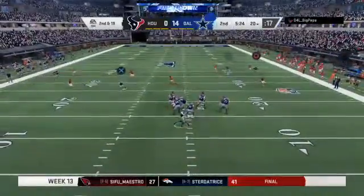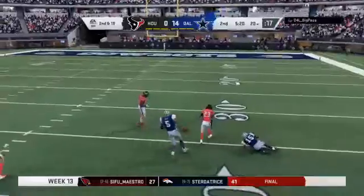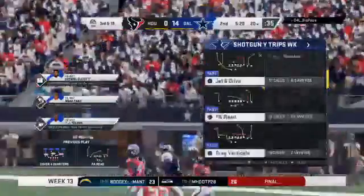Now a play fake, and here's Locke. Looking for Campbell downfield. And that will be incomplete. Tried to dial up the long one way out there, but it'll be 3rd down.